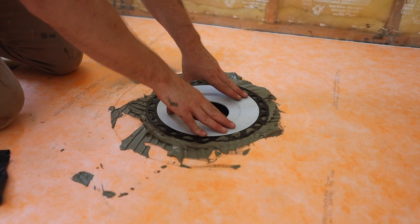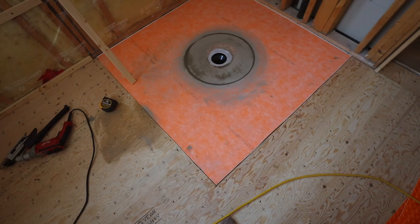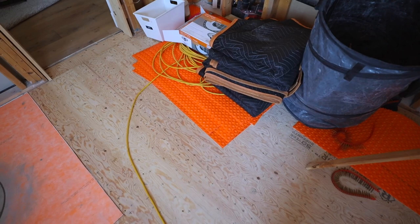It's been almost a full week since this started. The subfloor is officially put in. This corner is obviously where the shower is going to go, so this entire floor is going to slope to that drain. We're going to have a clawfoot tub there, toilet, vanity, and last minute we decided to go with heated floors, which is such a luxury for us.